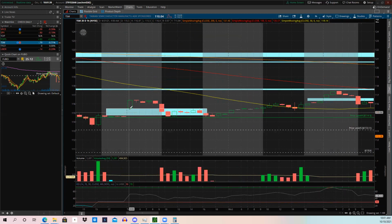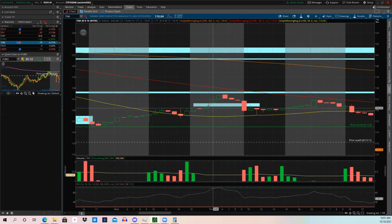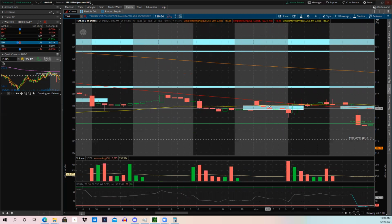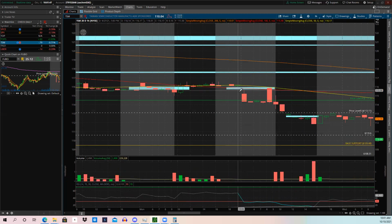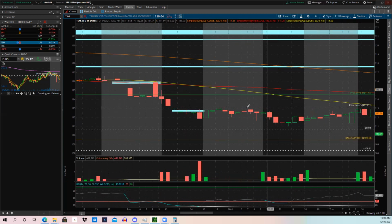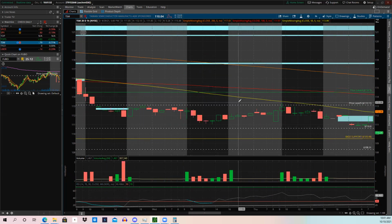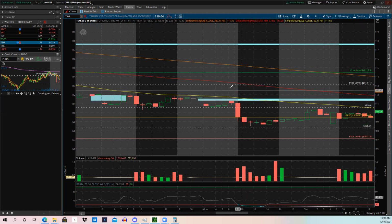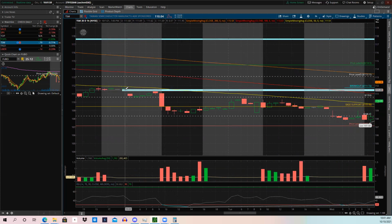We gapped up right here, filled this gap already. Gapped up right here, filled this gap already. Gapped up again, filled this gap already. Gap down right here, filled that gap, and again, gap down, filled that gap. You see what I'm saying here? Filling gaps. So the stock's been doing a pretty decent job of filling gaps on the 1 hour chart so far.